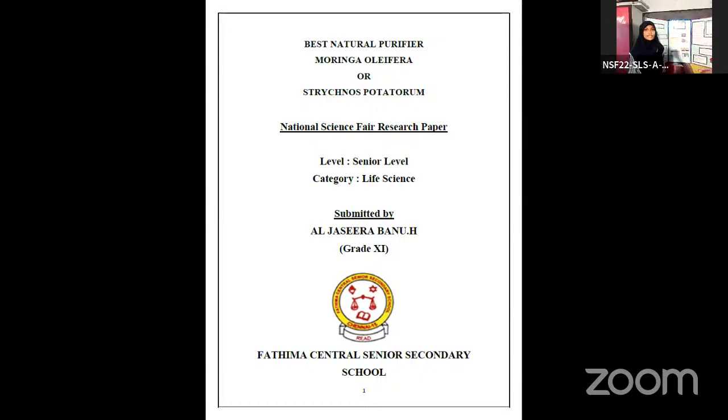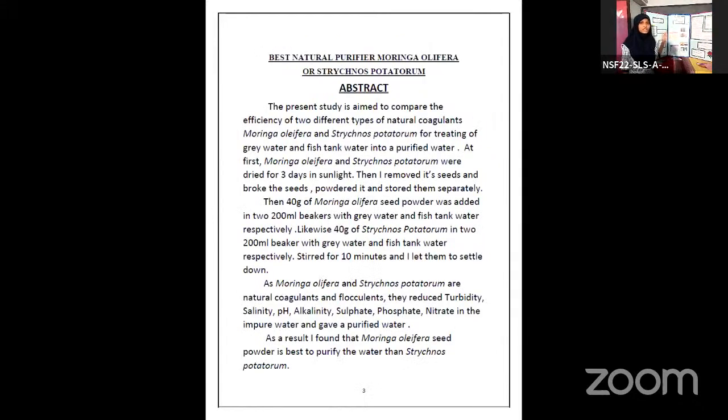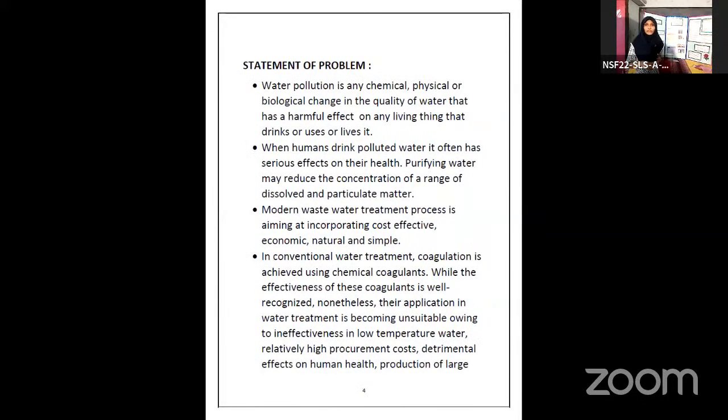Hello, everyone. I'm Al Jazeera of class 11th standard from Fatima Senior Secondary School. My topic is Best Natural Purifier, Moringa oleifera or Strychnos potatorum. In this project, my aim is to study the natural process in purification of water. Water pollution is a major pollution. It is a very harmful thing. When we use the polluted water, we will be affected. Living beings that drink it will also be affected. When we purify this water, the pH, alkalinity, and salinity will also be decreased. So we have to purify the water and we should use it.